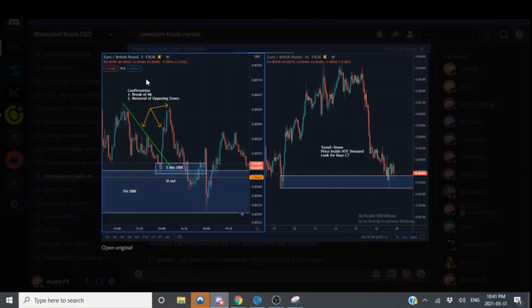So Caleb, notice how he provides me with both time frames so I don't have to go around digging for this. That's what I really like. It saves me time, which is time is money. So what I noticed, euro pound, he is saying trend is down. I agree with him on that one. And price inside demand zone, so he's looking for counter trend buys. I like the demand zone down here.